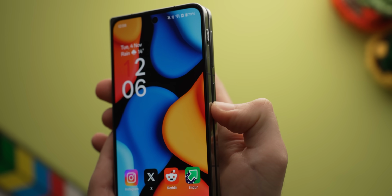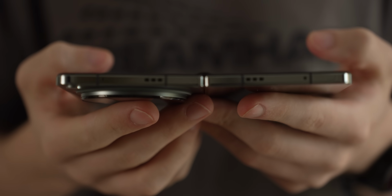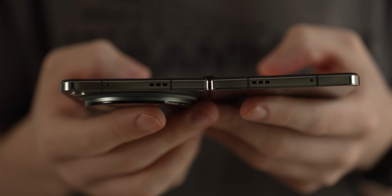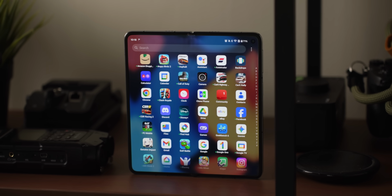Ultrasonic setups in more recent phones have been getting better, so maybe we'll see something like that in a follow-up. But I think having it on the side, part of the lock button, is actually a really good experience. Now, when you open up this phone, things get even better. This is one of the best setups, in my opinion, for a large foldable internal panel. The anti-glare coating is superb.